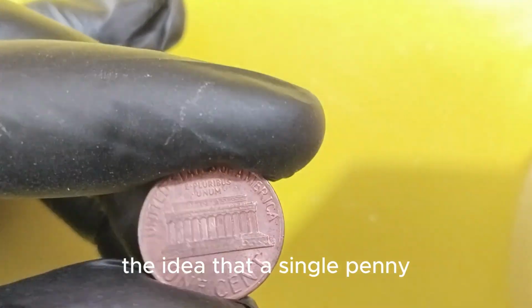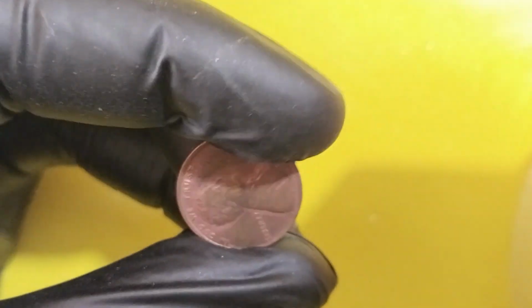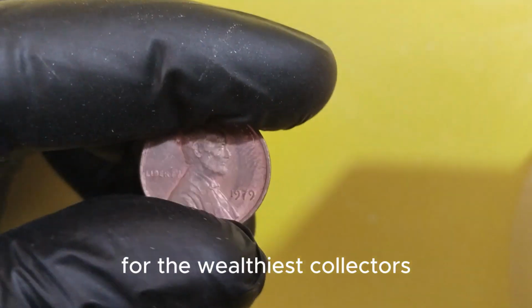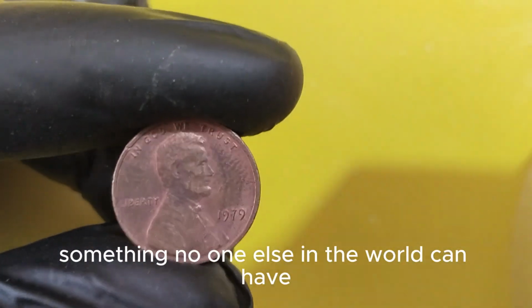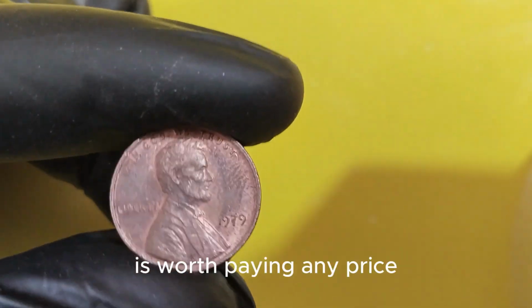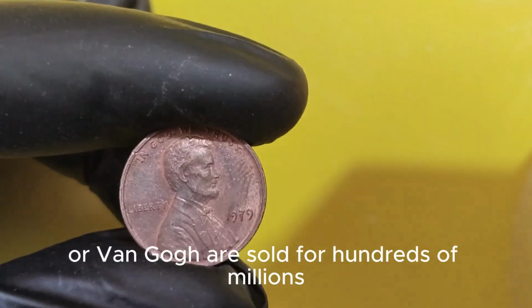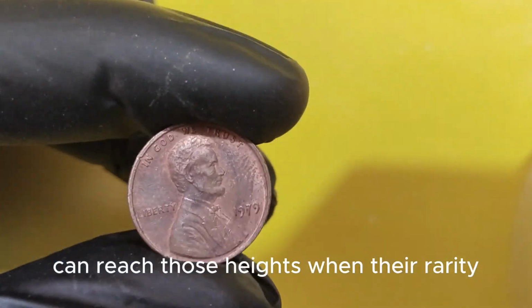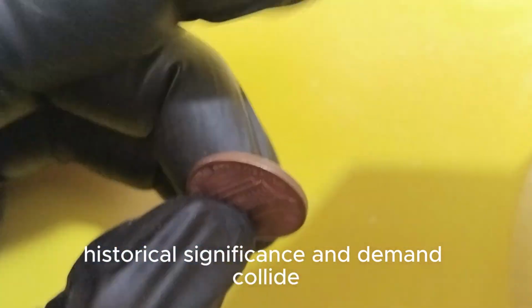The idea that a single penny could be worth hundreds of millions may sound like fantasy, but consider the psychology of collecting. For the wealthiest collectors, owning something absolutely unique, something no one else in the world can have, is worth paying any price. Just as paintings by Picasso or Van Gogh are sold for hundreds of millions, coins too can reach those heights when their rarity, historical significance, and demand collide.